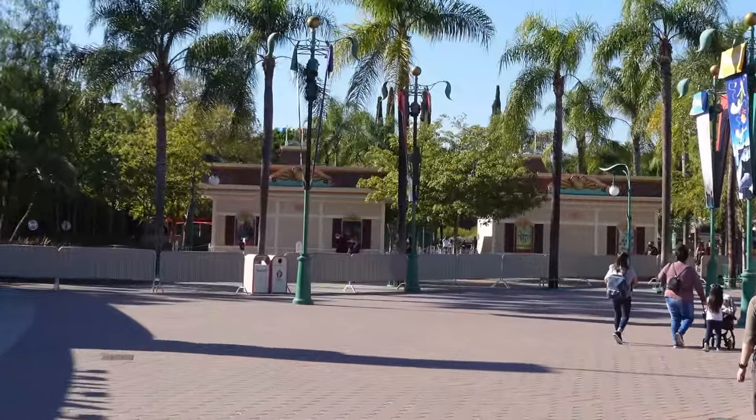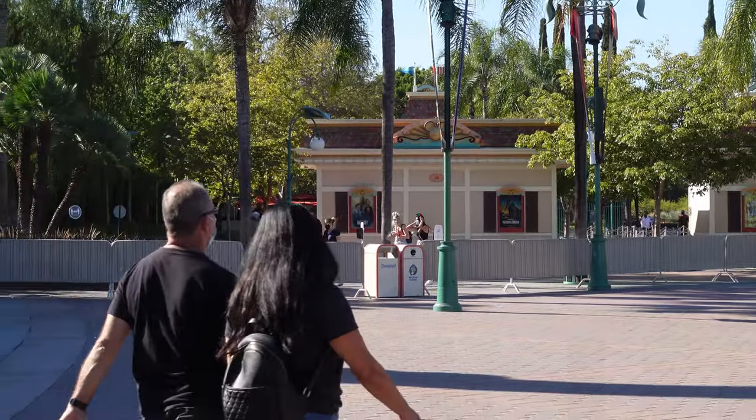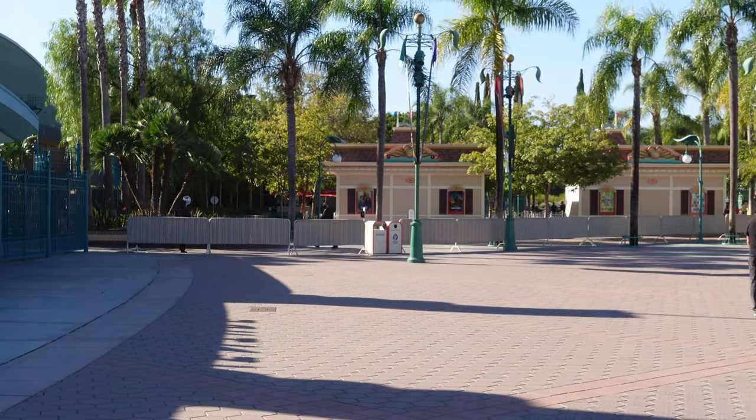All right, so we just exited Buena Vista Street, and check out the line. There isn't one. Literally a walk-in right now. That's insane. It's 1 o'clock and people are just roaming in.